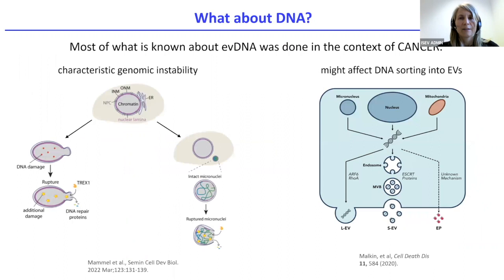What's notable about all these studies is that this EV DNA was studied in the context of cancer. And I'm sure all of you are aware that in cancer cells there is a characteristic genomic instability. If we look at this simplified scheme, we have a cancerous cell with first a normal nucleus, but due to changes in structure or number of chromosomes, or maybe also due to mutations, this DNA can be released from the nucleus in micronuclei, and these micronuclei contain DNA. And this DNA can, in certain cases, even be released into the cytosol of these cells.